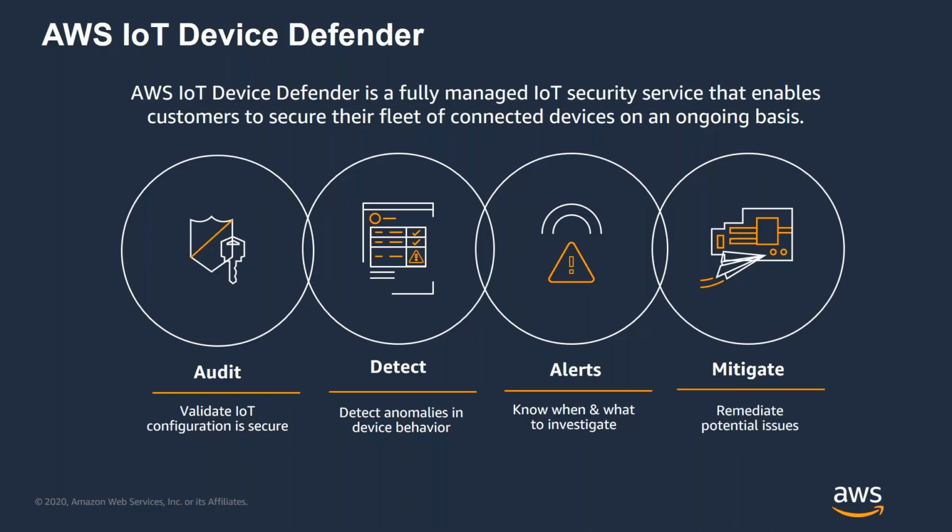Then it monitors the device traffic and alerts you if something looks wrong, like traffic from devices to an unauthorized IP address, or traffic spikes in outbound traffic. All this might indicate that the device is participating in a DDoS attack. And lastly, through its integration with IoT device management, IoT Device Defender lets you take corrective action like rebooting a device, updating its firmware, or revoking its permissions via a change policy.